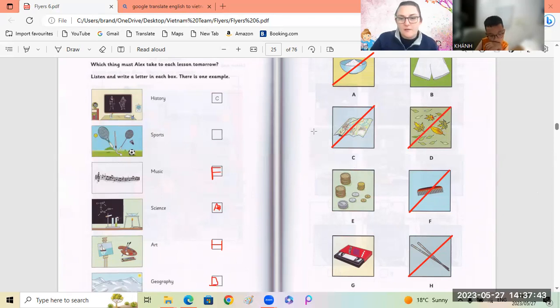What do you need to bring? Must we bring anything else? Yes, Alex. Your last lesson tomorrow will be sports. You'll all play volleyball at the sports center. Please bring some money to buy a drink after the game. You don't have to wear shorts there. You can wear your school trousers.